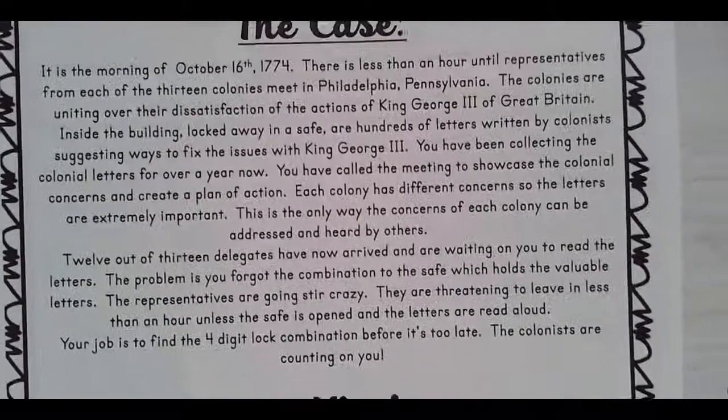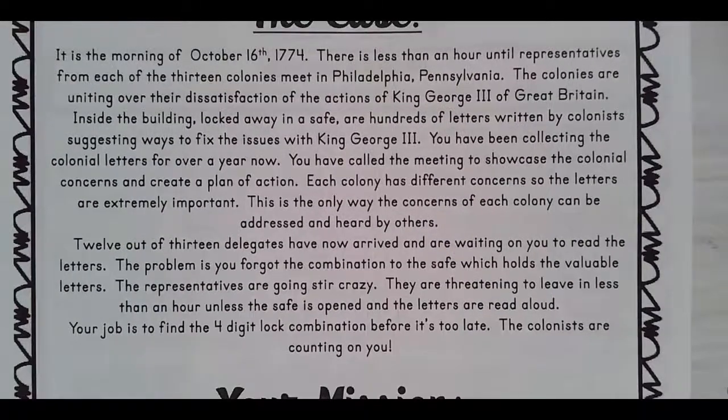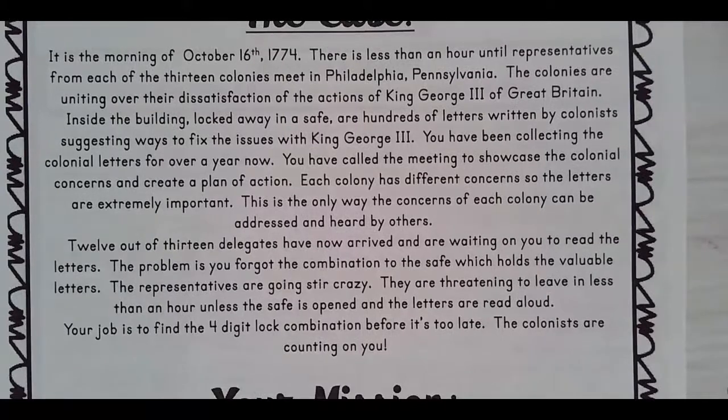You have been collecting the colonial letters for over a year now. You have called the meeting to showcase the colonial concerns and create a plan of action. Each colony has different concerns, so the letters are extremely important. This is the only way the concerns of each colony can be addressed and heard by others.